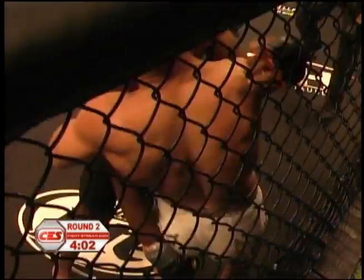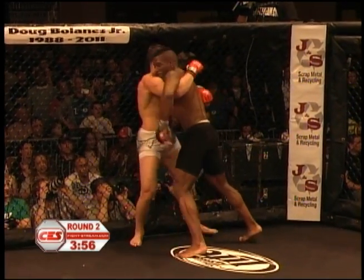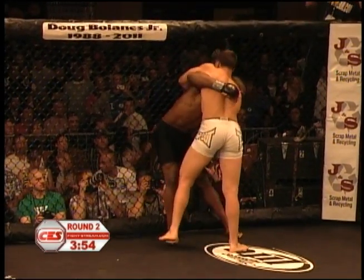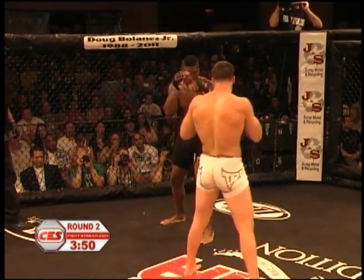And you can hear his corner. You can hear Jorge Rivera and Brennan Ward's corner tell him to stuff his head down to try to prevent that takedown. Brennan's got him back up, and Harley's doing a good job. Just got reversed now, but he was doing a good job keeping him there. And now you see Harley work his way off the cage.